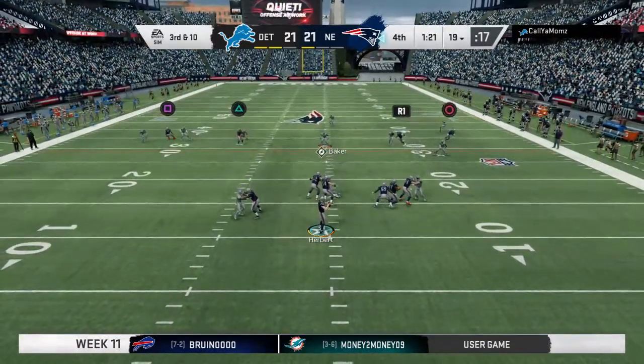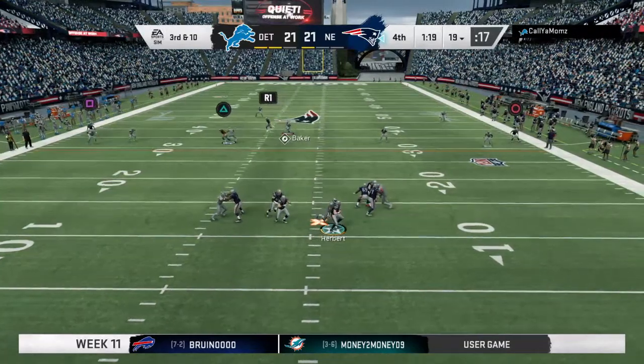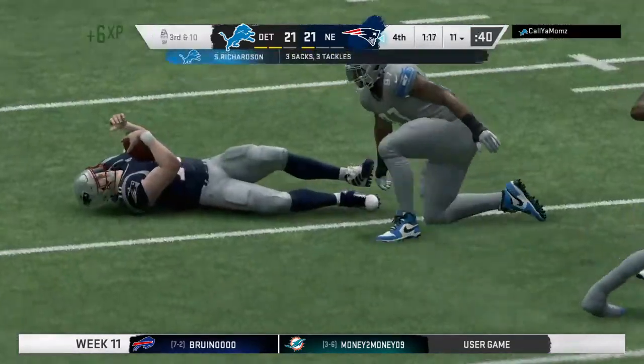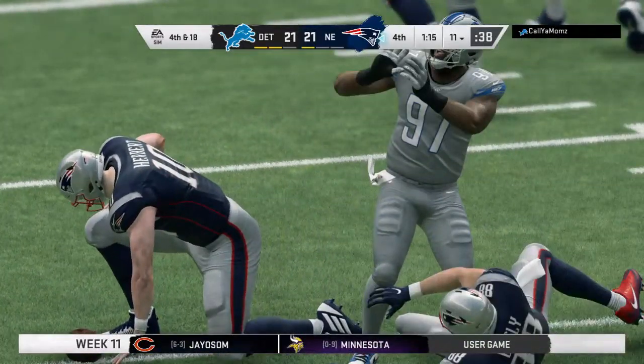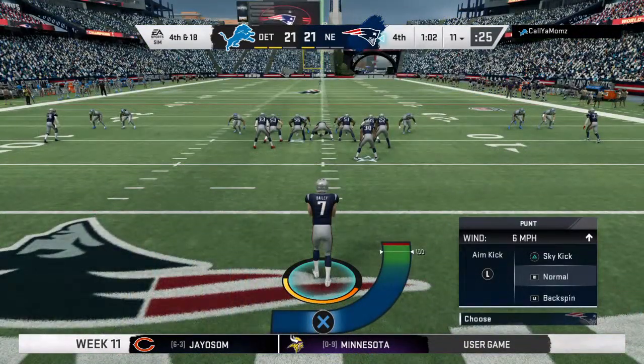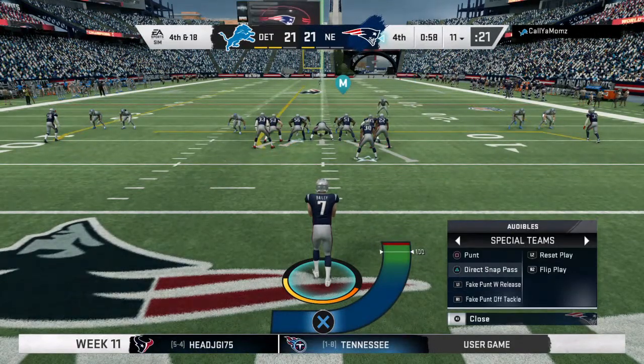On third down, Herbert. And he can't get a throw away. He's taken down. Sheldon Richardson in there to get him. And on the season now, that is 9 sacks for him. The Patriots send out their punter as he's on here to punt it away.